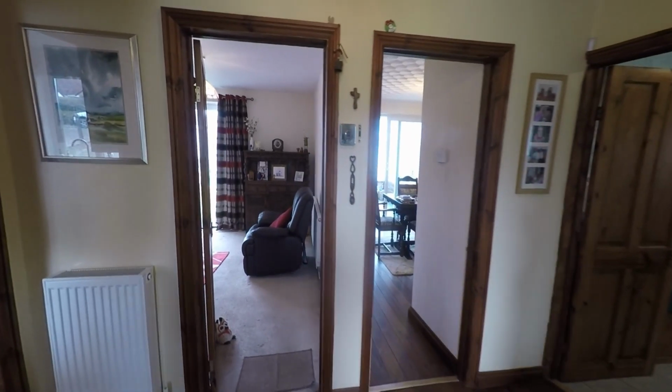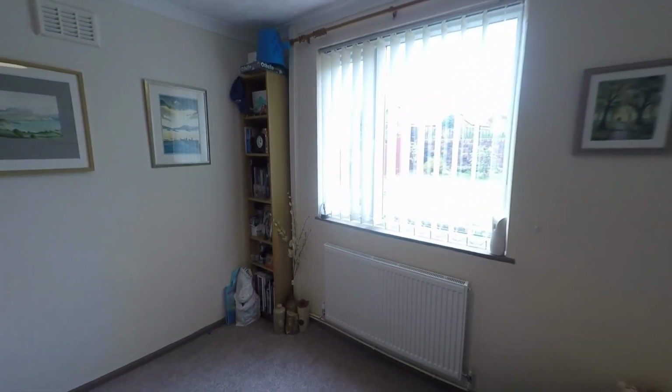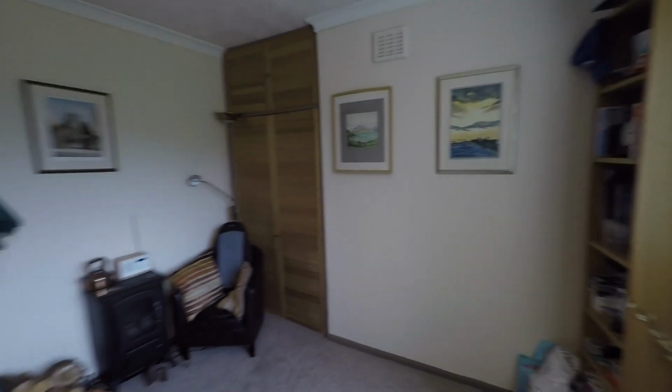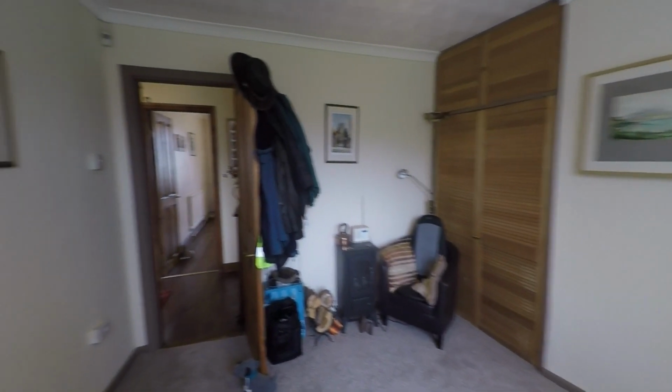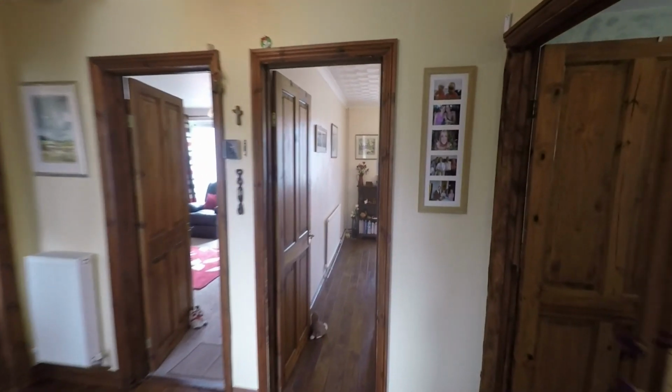So when attempting to work our way around in turn, starting to my right hand side having entered, we have this great versatile room here. Fantastic reception, what would make an ideal ground floor bedroom. We do have some really good space here, so a fantastic room for this property.